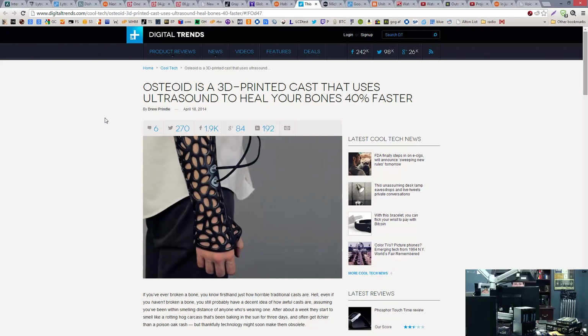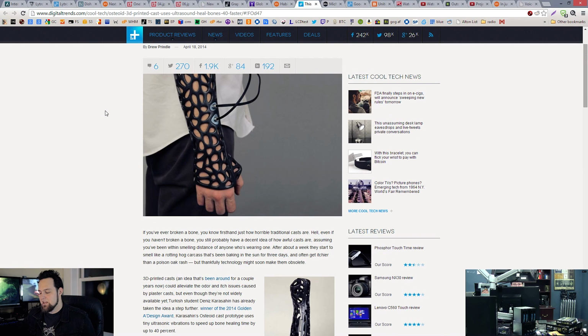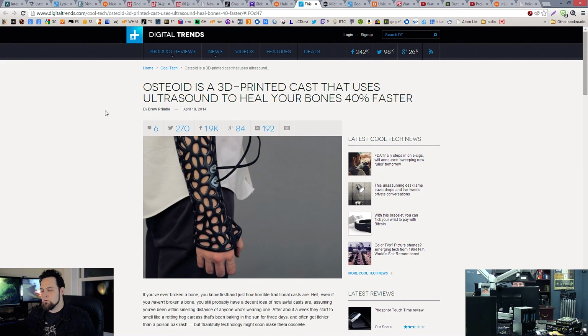All right, let's talk about this cast they've been 3D printing. Now they're able to 3D print casts, and it's going to allow people to heal their broken bones up to 40% faster. Here's what they're doing. They are using ultrasound. They've known this for a long time: if you take ultrasound and continually hit the bone with it, it heals much faster.